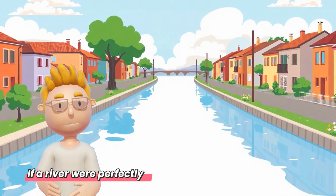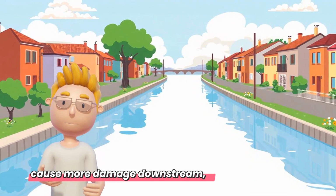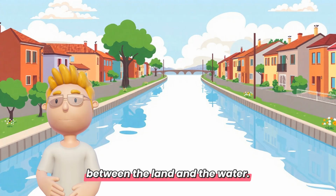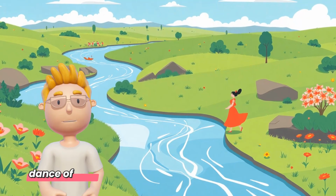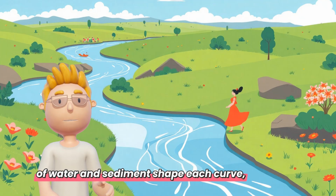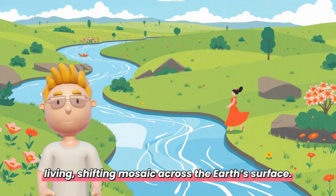If a river were perfectly straight, it would likely flow fast, cause more damage downstream, and lack the varied habitats meanders provide. Curves are a balancing act between the land and the water. Next time you spot a winding river, remember the dance of erosion and deposition. Steady, patient forces of water and sediment shape each curve, creating a living, shifting mosaic across the Earth's surface.